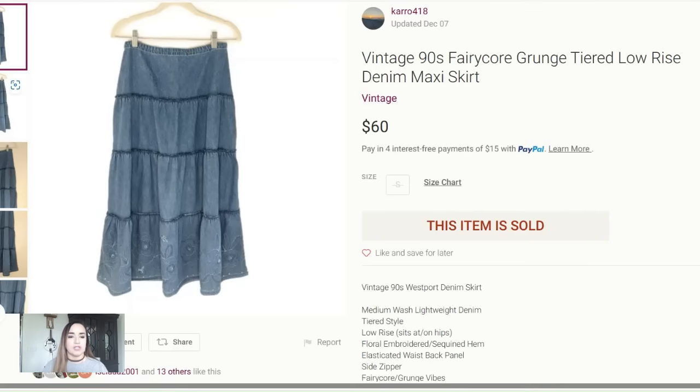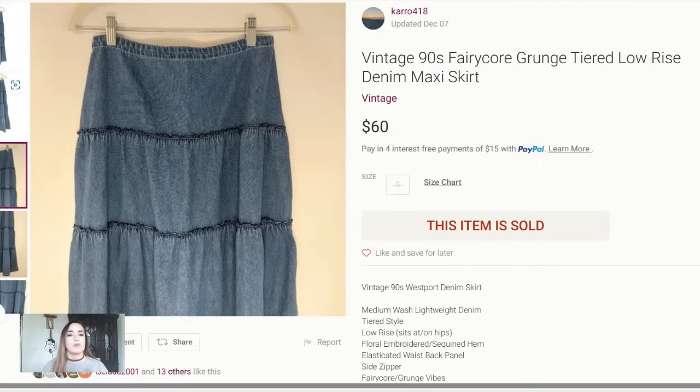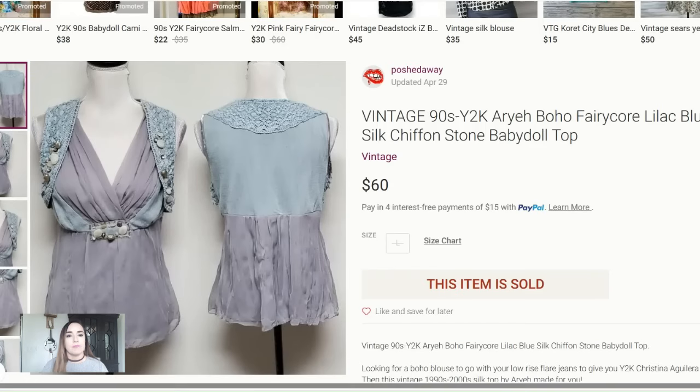Another example of a jean skirt here that has those tiers. So anything tiered, whether it's a top, a skirt, a dress, that's going to be another look that can fall within that fairy core or fairy aesthetic. And that one went for $60 on Poshmark.